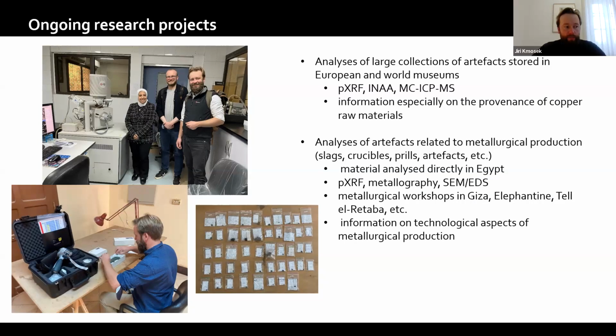These types of artifacts are mostly slags, crucibles, spirals, some metallic byproducts, and other types of material. This kind of material is generally preserved in very large quantity within the metallurgical workshops in the vicinity of settlement contexts, for example, in Giza, Elephantine Island, or Tell Retaba and other sites. And we need to work on this kind of material directly in Egypt, which means that we are limited in the types of analytical tools we can use.